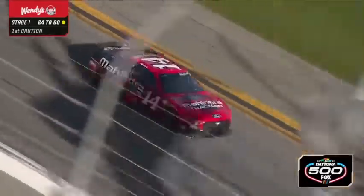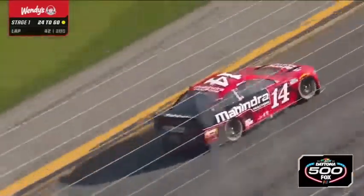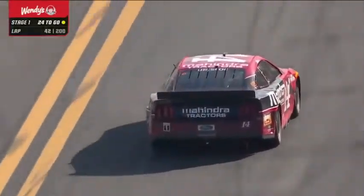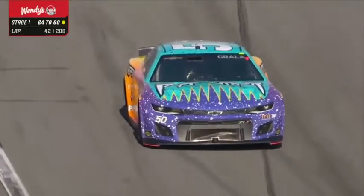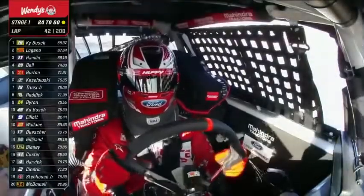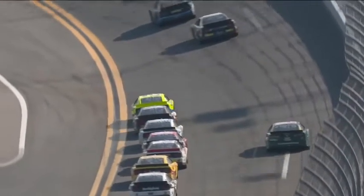The wildest graphic scheme here is a three-wheeler limping onto pit road. Kaz Gralla, he lost a wheel, and the 14 lifted, Chase Briscoe got hit from behind and spun. Let's have a look. There is Briscoe's red number 14. Austin Cindric is right behind him.